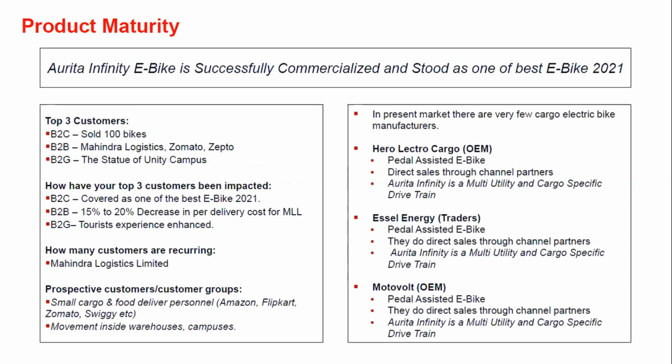What we have achieved as of today: we sold around 100 bikes starting from June 2020. We launched the product, and after crowdfunding, we started commercially delivering in March 2021 and sold 100. We tried different segments: B2B space for last mile delivery, B2G space as a touring bike, B2C through distribution, and we tried renting out these bikes. After working out all the models and where the bike fits perfectly, we completely updated the bike and launched the revision recently in 2022.